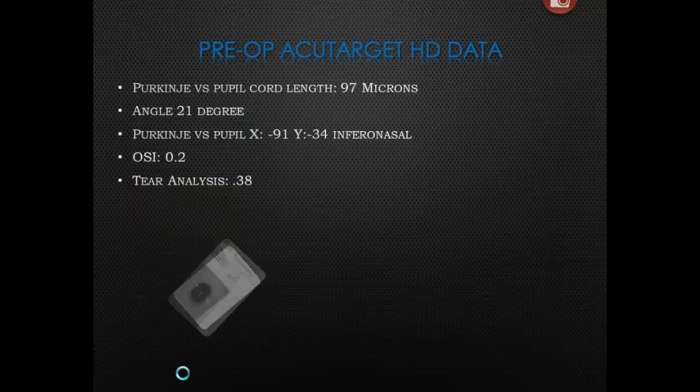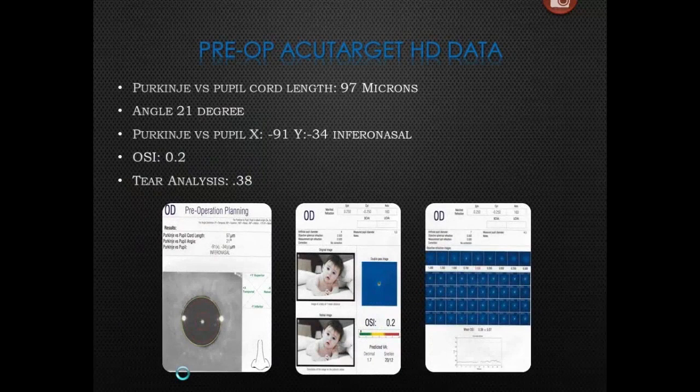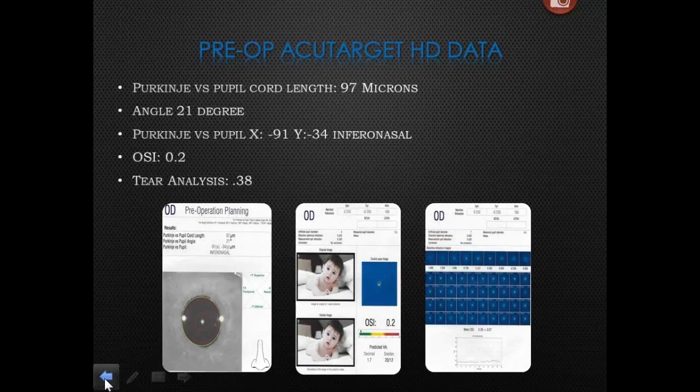Next slide. And here's the patient's diagnostics. We find that the patient's chord length is 97 microns. The Purkinje is located inferior temporal, and she doesn't have an issue with the tears. Her ocular surface looks really good, and she's got a very pure optical system, meaning I got her to 20/20, 20/15 levels, and that's going to be key to your success.